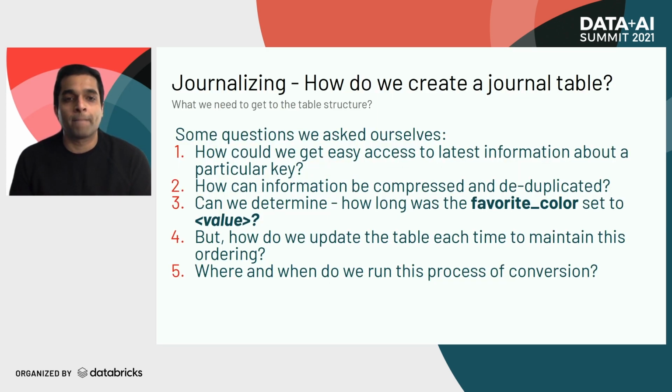In the beginning, we asked ourselves: how could we get easy access to the latest information about a client, or a particular key in this case? How can information be compressed and deduped compared to the history table that we came up with? Can we determine how long a particular column or value is set to a certain value in the table? How do we order this? How do we update this table each time and maintain this ordering? And finally, where do we do this conversion, and where do we make sure the table is consistent each time we write into it?